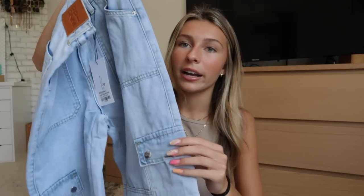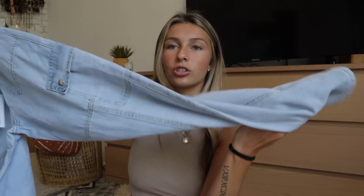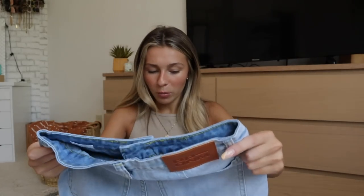They have the front pocket, and then they have another pocket a little lower, and then the stitching is just so cool. The butt pockets are super cute. They're very square, and I don't know, they're adorable pants. I am obsessed with these, and I can't stop saying obsessed, but it's because I'm obsessed.